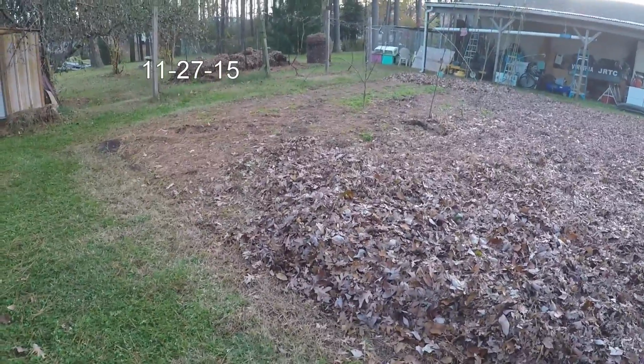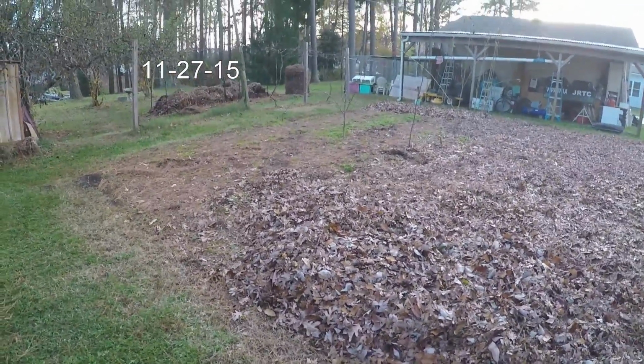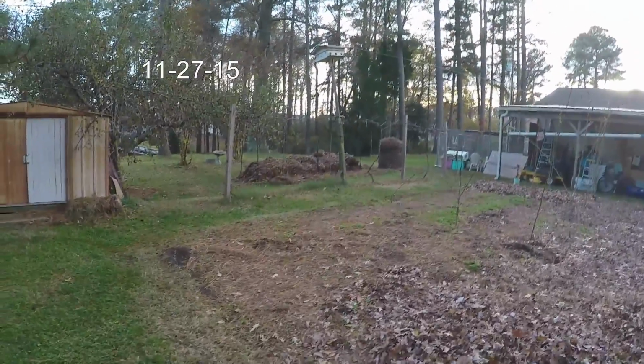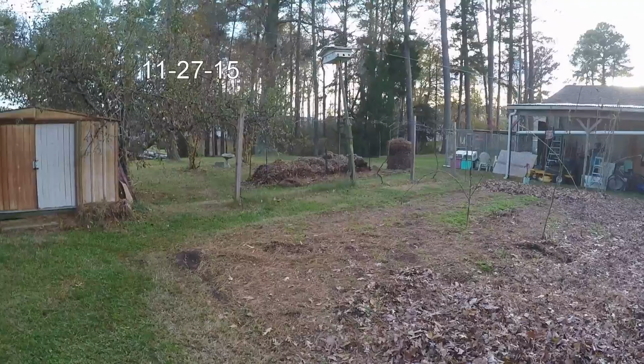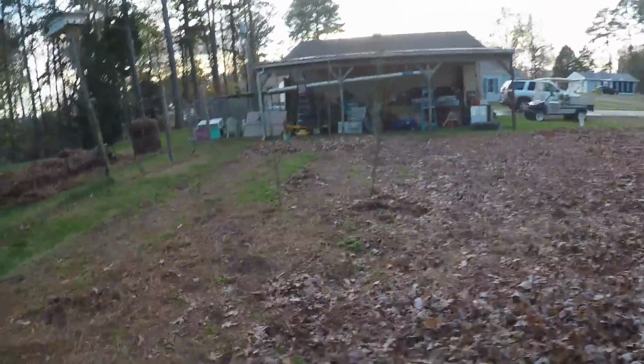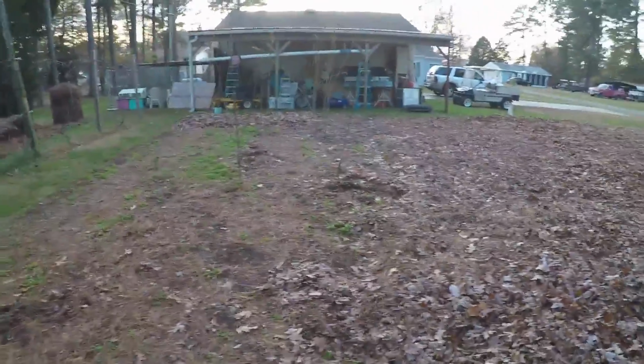Well, it's Friday the 27th. It is almost 4:15 on the East Coast. We've had enough freezing weather that everything died. We got that compost pile over there going. We got everything covered from that end all the way down to here and a little bit at the end of the okra. And I just ran out of steam.